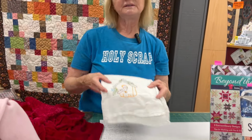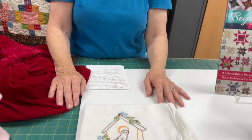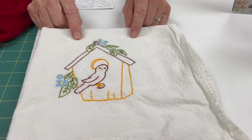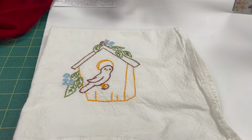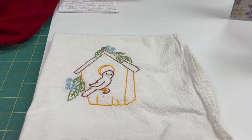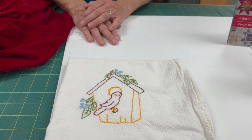I mentioned to you that there were some hankies made into a quilt. Well, I don't have hankies, but I do have embroidered dish towels. And wouldn't this be nice as a block? Put it inside a star or some other block and make a quilt out of them.